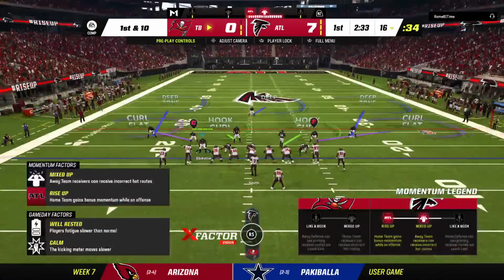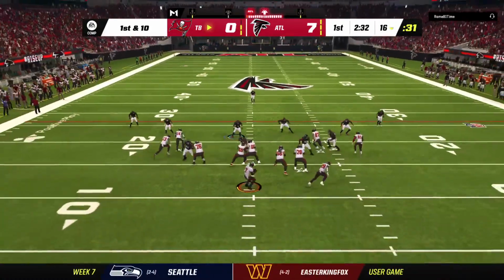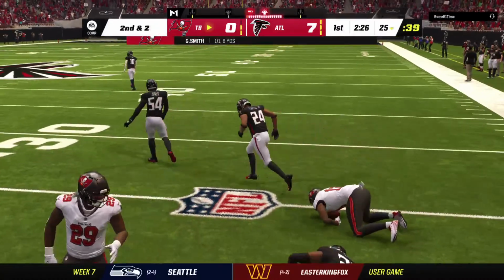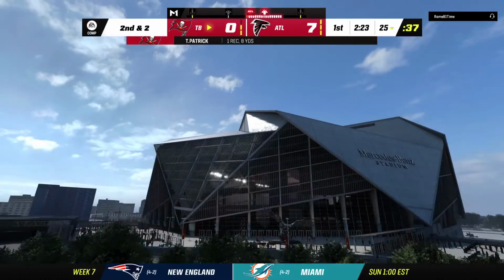Here we go. Now Geno on first down. He's got his 6'5" receiver. That's Tim Patrick. A gain of 8 there on the play, and it'll be second in a couple.